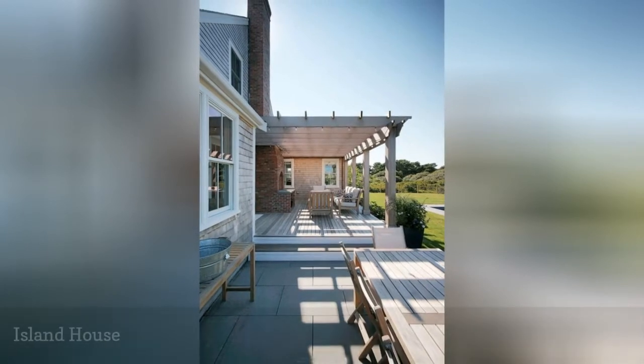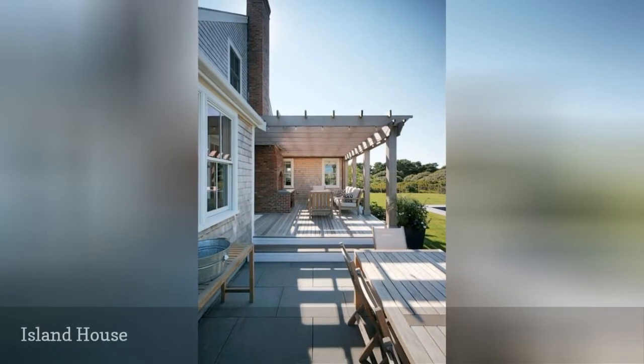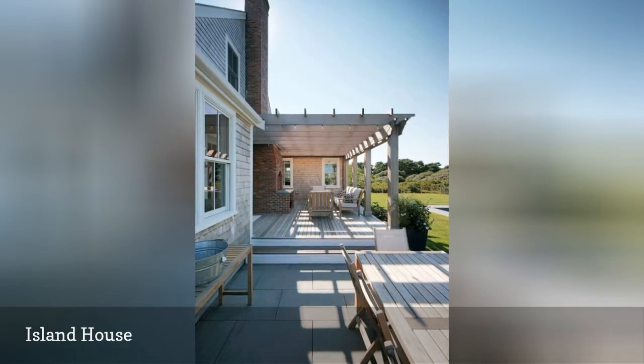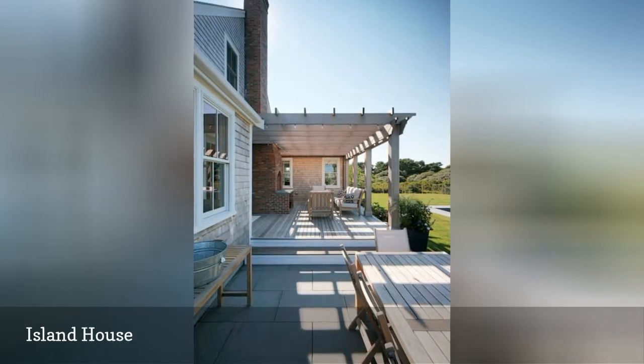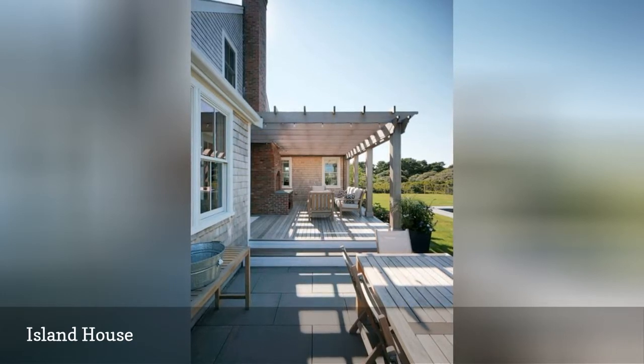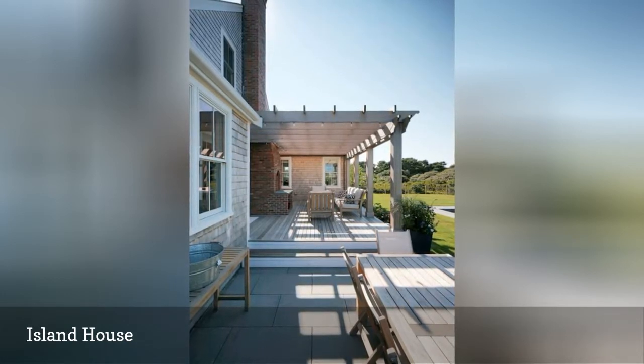Take a couple of steps from the patio to the raised deck of this beach house on Nantucket Island in Massachusetts to enjoy the view and sea breeze. Designed by the Boston firm Emeritus, the deck's shade structure features crisp, rectilinear lines for a clean, classic look.